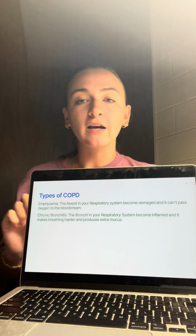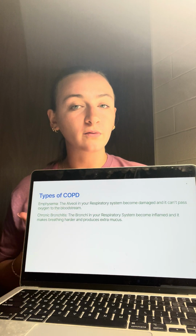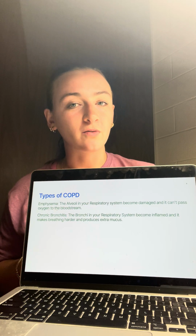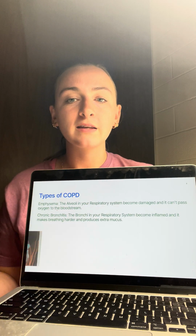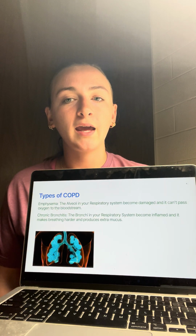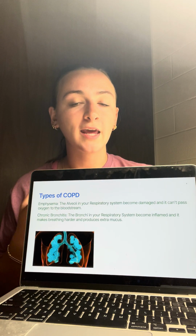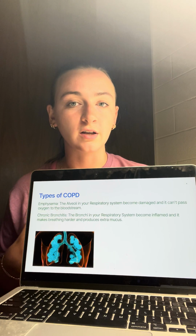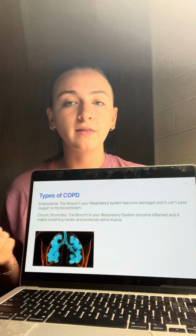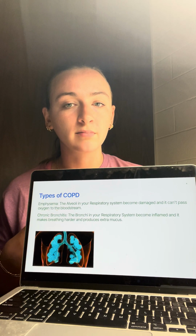This is where it'll affect your alveoli, which we know that name from before because it's part of our respiratory system and we've learned about it. This is where your sacs in your respiratory system get damaged and they can't pass oxygen to your blood anymore. By doing that, you could have trouble breathing.